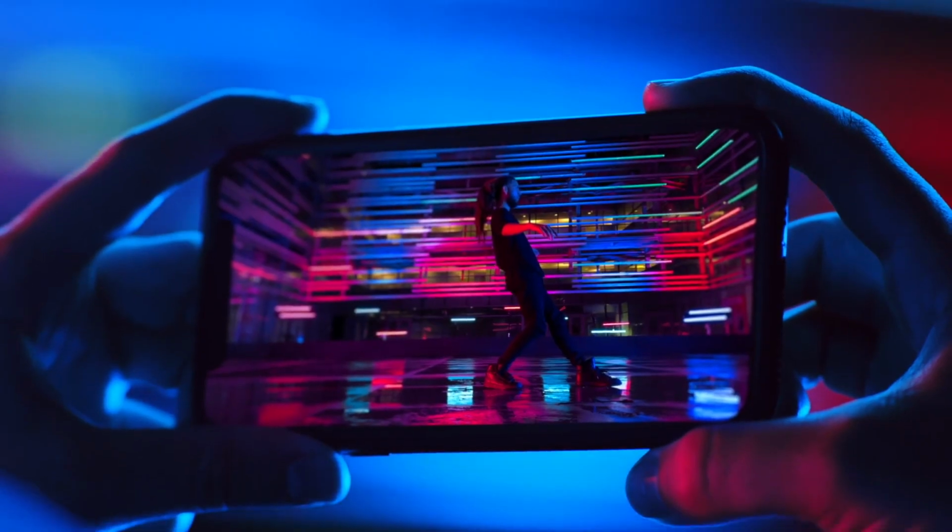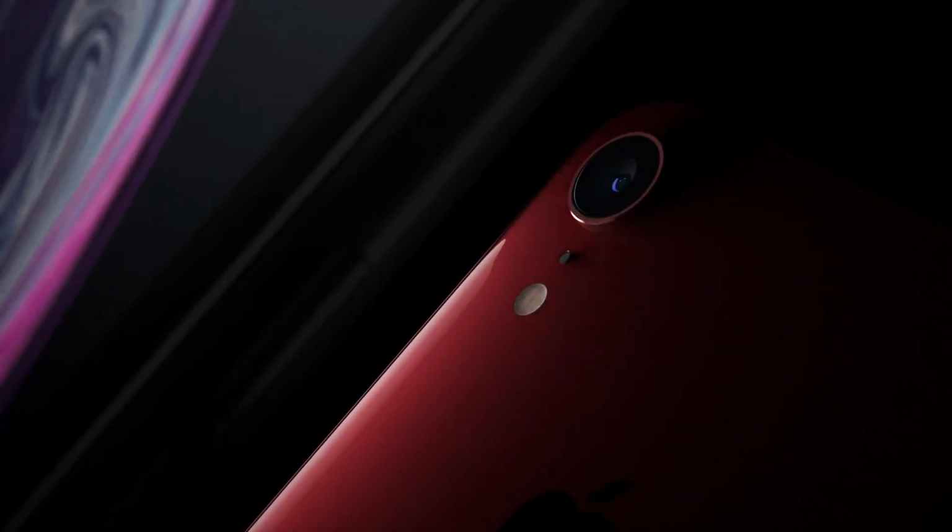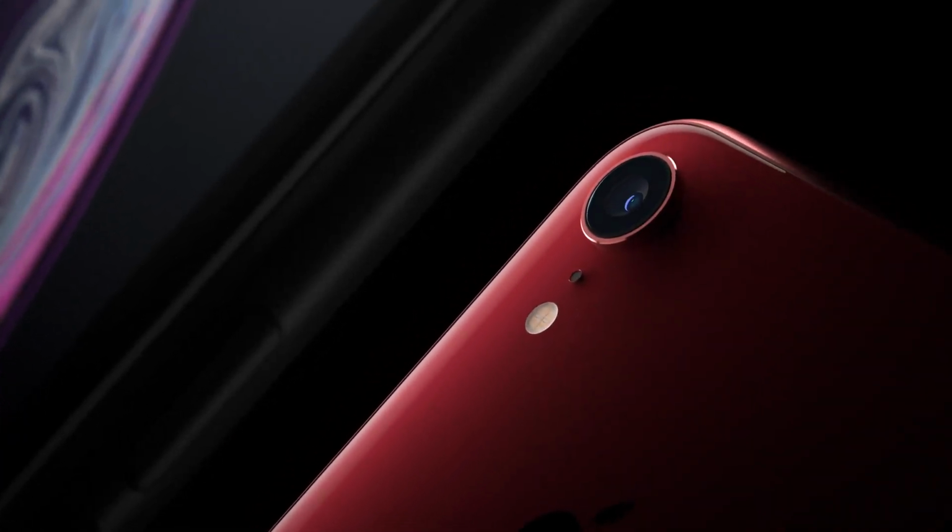The display is LCD, again like on the iPhone 8 and 8 Plus, since it is kind of replacing those models in the budget category, but it still looks like an iPhone X, and since that's all that people really care about, I don't think anyone's really gonna mind.